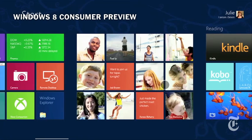The Start screen is kind of your home place for Windows. Microsoft says it will include plenty of tutorials with Windows 8, but none of the people we interviewed plan to upgrade right away.